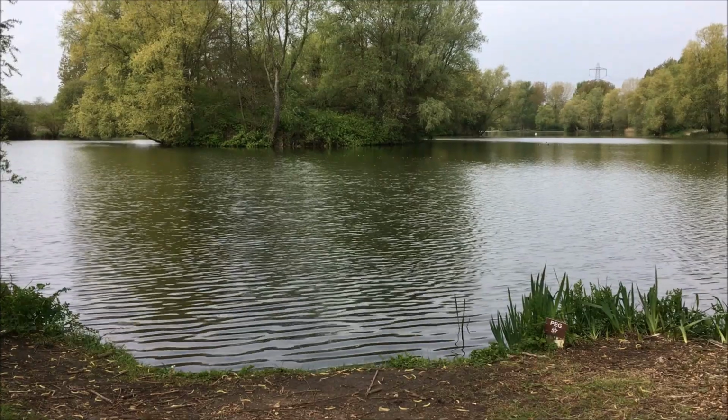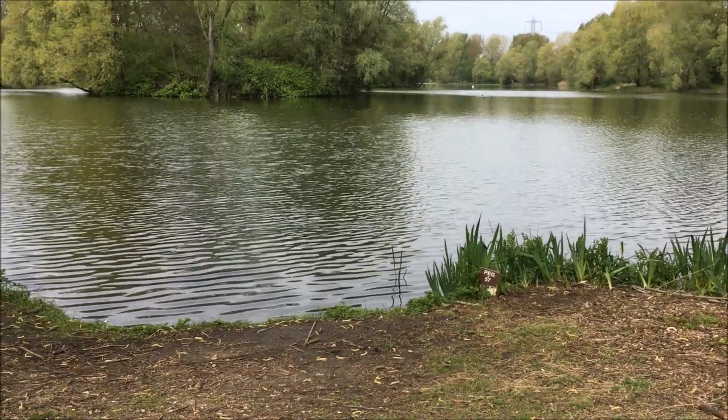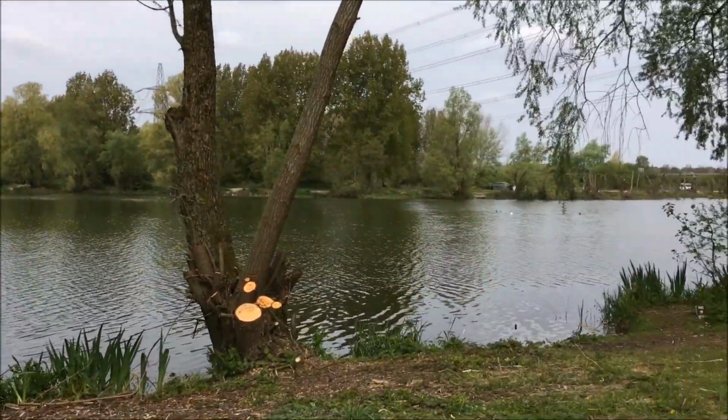It's coming up for about 11 o'clock now. I was out last night, so I had a bit of a lie-in. So Dad's just gone to get the car. We've got the little lakes behind us, so I've got my surface stuff, so I might give surface fishing a go later as well. So here's my swim, peg 57, and Dad's in 58.